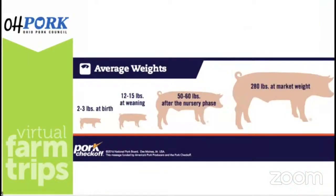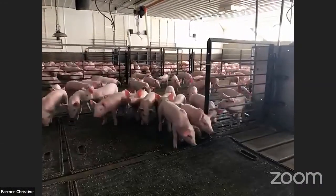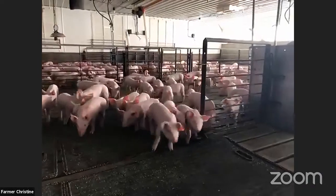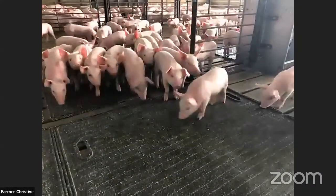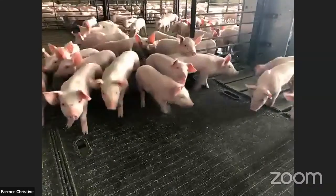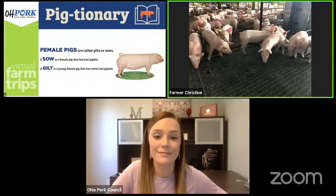So they grow very, very quickly, and usually in between that time, especially in this barn, because we have gilts here, which is a female that has not had babies yet, they will go to other sow farms and become mamas themselves. They're starting to get brave and come up and see what I'm doing in their pen. Are there any questions about the life cycle of the pig?